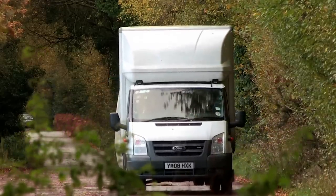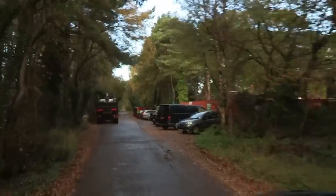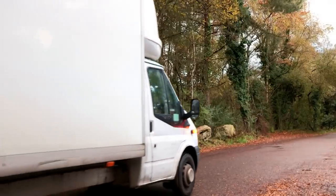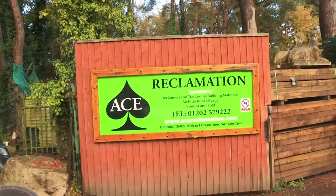Strange place to have a salvage yard, isn't it? It is, yeah. Down a little tiny country lane in a wood. And they would appear to have ploughed the little country lane as well. It's not the best, is it? I think this is definitely a private road.